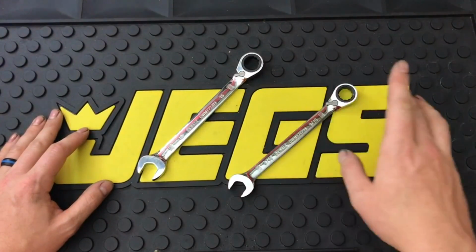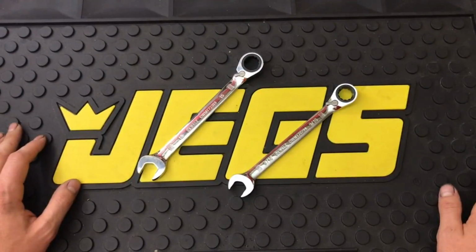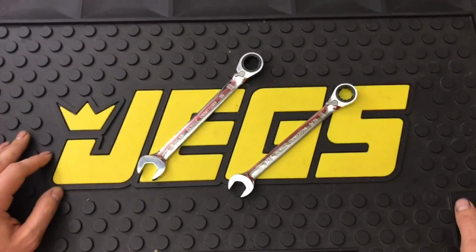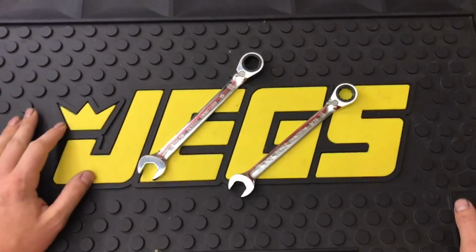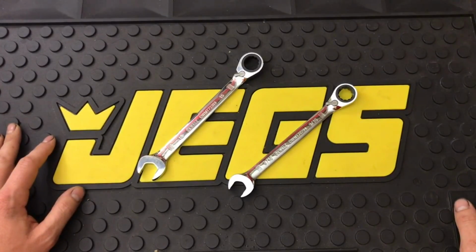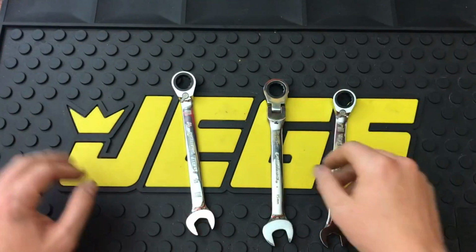I never thought that I would enjoy a DeWalt wrench so much. Now, I can't speak as far as any of the other wrenches that they make because I never used them, but these sets right here have turned out really well. Let me know what you guys think, and if you've had these or used these, let me know how your experience was with them.